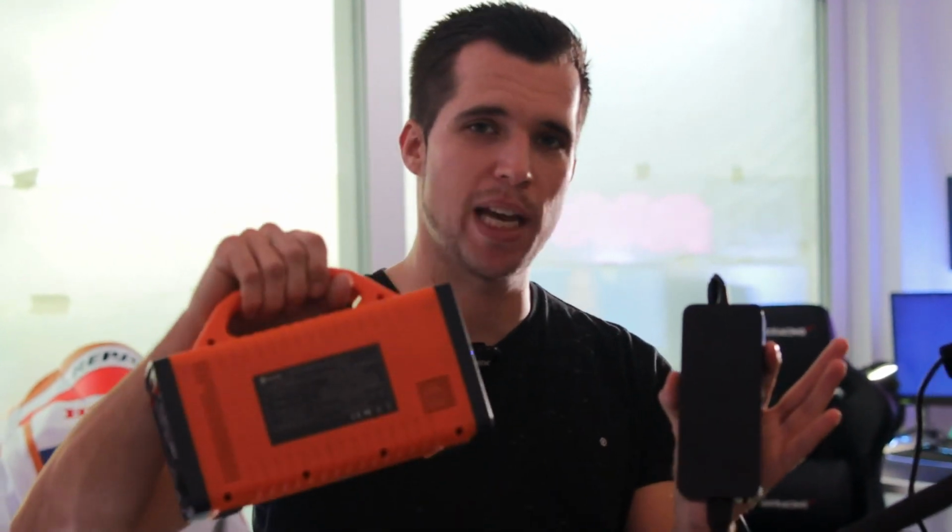Now, the power supply of the projector is external because the projector has a very small form factor. Anyhow, this is a 220 watt power supply. For sure you can hook it up to a mobile battery to also take it outside, but it is more recommended to use it inside on a power source.